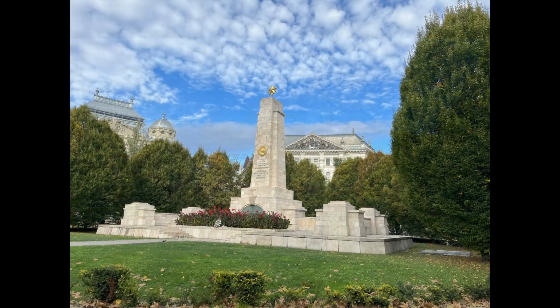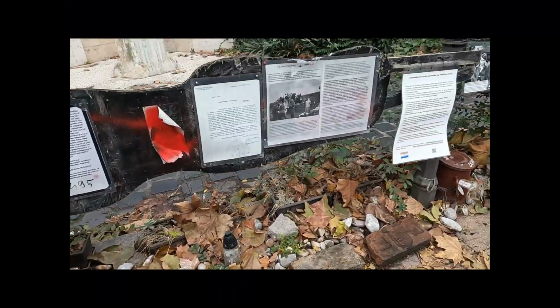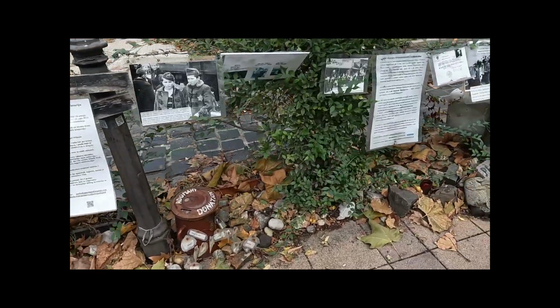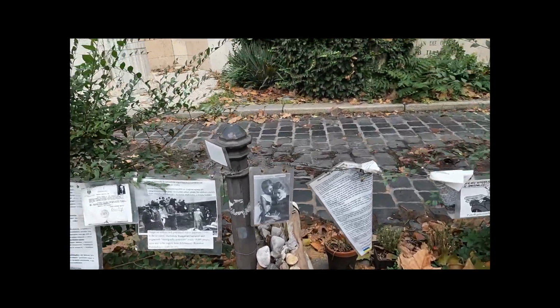Memorial for their soldiers of World War II. This is a memorial for Holocaust victims during World War II. The statue is the Freedom Statue.